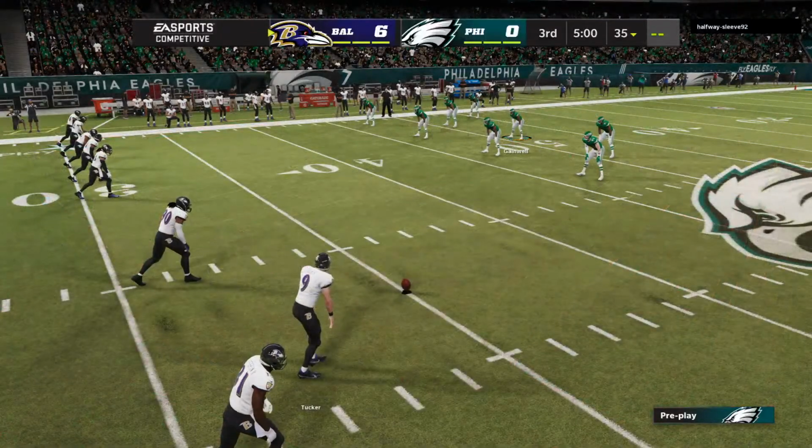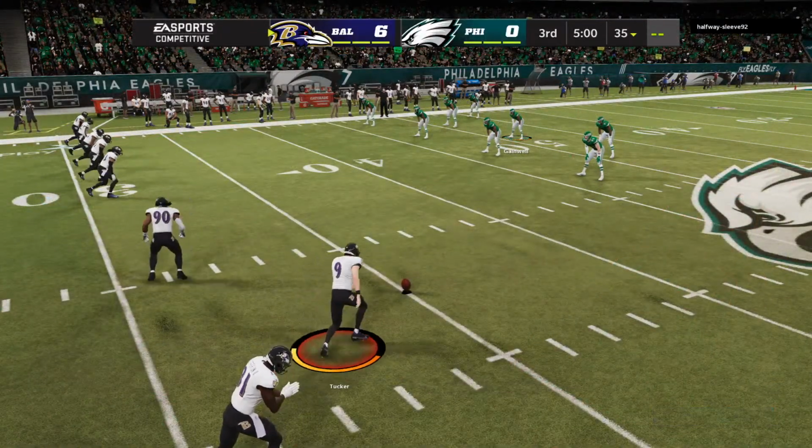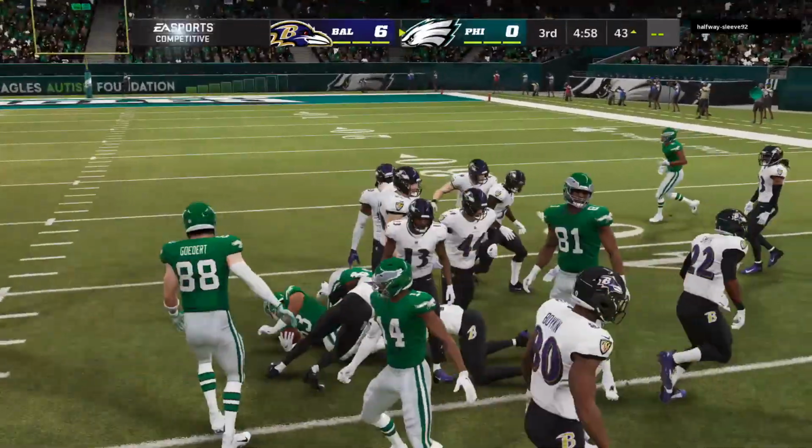And how about this right out of the locker room? An onside kick attempt. And the Eagles dodge a bullet. They cover it up. What gutsy call there.